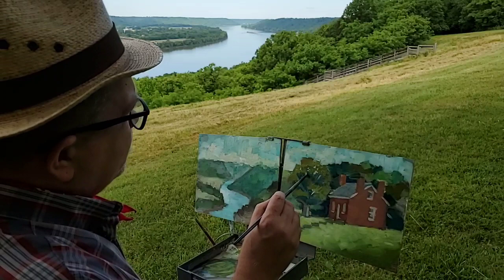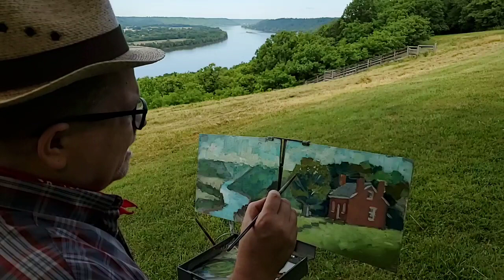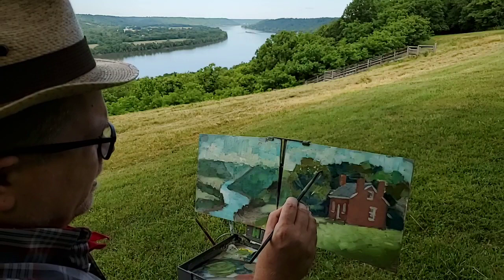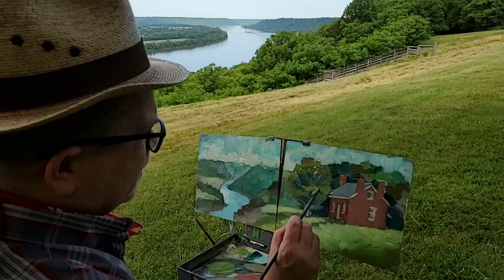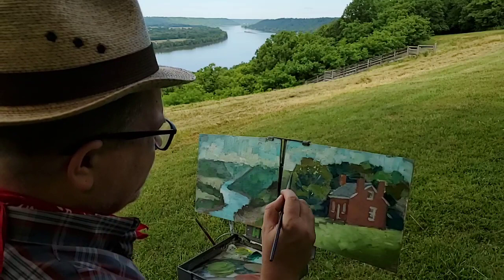Okay, so I'm trying to put a little more detail in the trees, some texture and leaves, and I'm trying to figure out how to make this come into the foreground. You really don't need all that detail if you just have the right shape. I'm kind of inclined to just make a broad stroke of lighter green. Another broad stroke. This is all big strokes, so all these little itty-bitty strokes of leaves look a little bit out of place. So I'm going to correct that and get back to the bigger strokes.